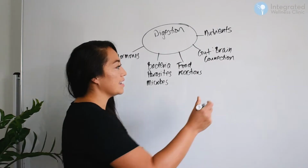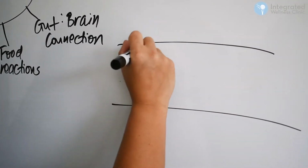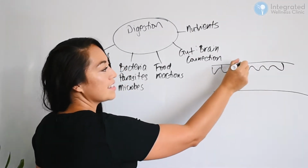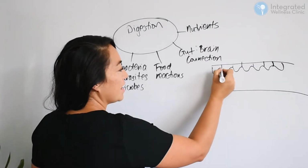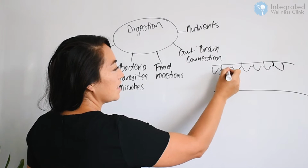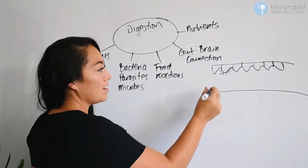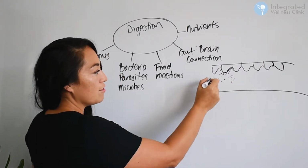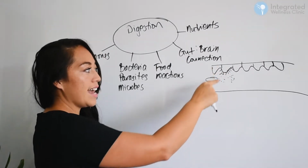How that happens is with the digestive tract, it's like a long tube. And then along the tube, you've got what are called enterocytes. So they're gut lining cells that all link together like a chain. On the ends of those enterocytes, you've got these little hairs. And so those little hairs, they move like this, and they release what we call digestive enzymes.